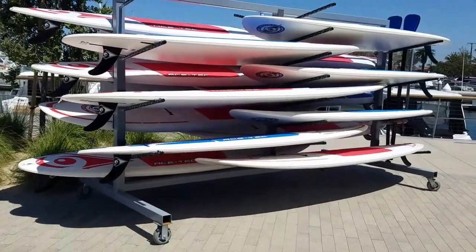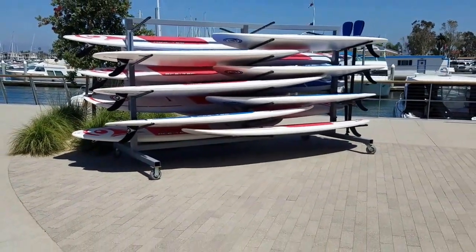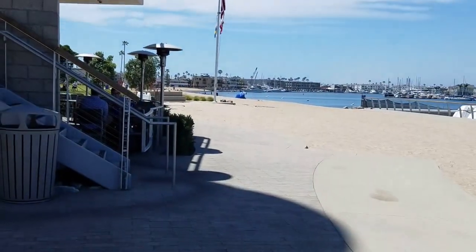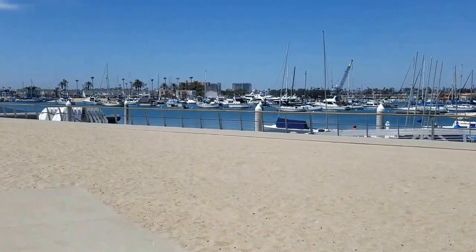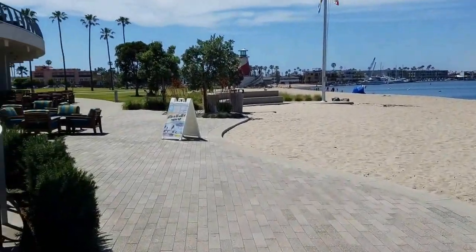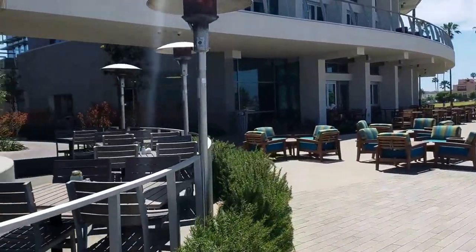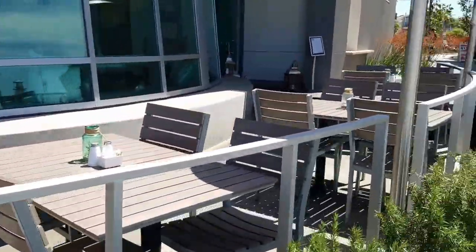Stand up paddle boards. Got a lighthouse cafe here. Pretty pricey, but and again, location. It's pretty cool. Got upper level you can sit at. You sit inside, you can sit outside.